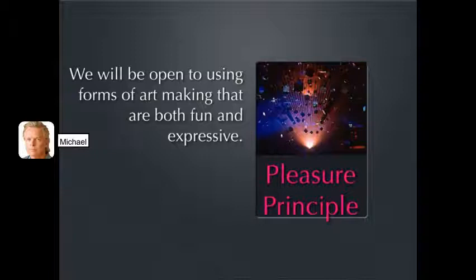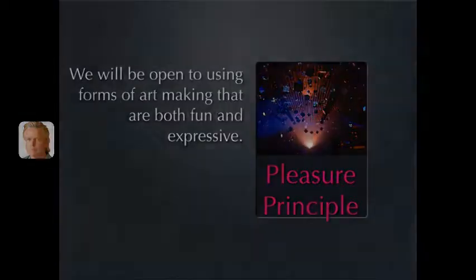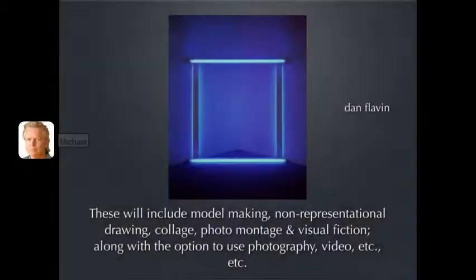I've designed the projects in the class to be open-ended and free so that people can add their own interests and hopefully produce more energy and investment in the objects that they make. We're going to use many forms of object making and art making, but the one we're not going to use is drawing. I'm not going to put out a still life of fruit and ask people to draw a picture with charcoal that looks more or less like the fruit.